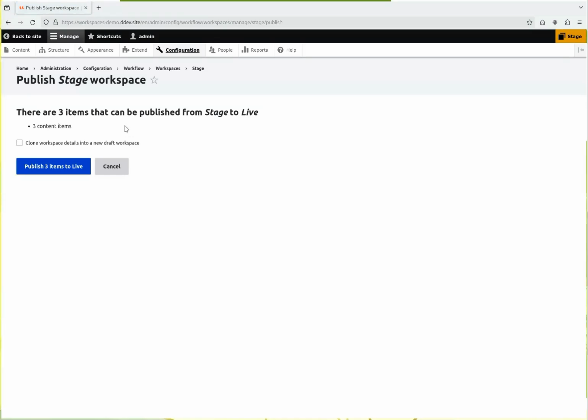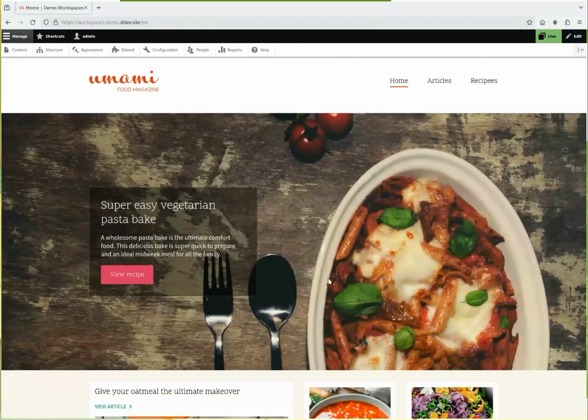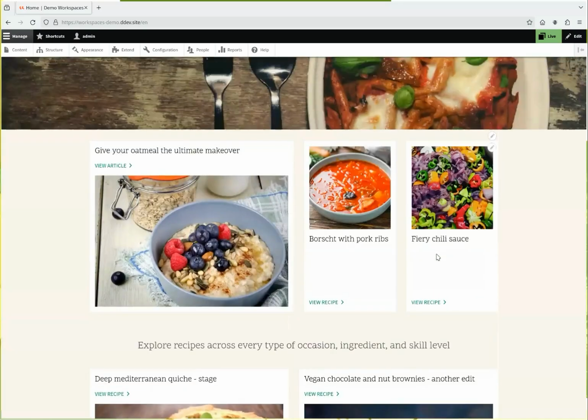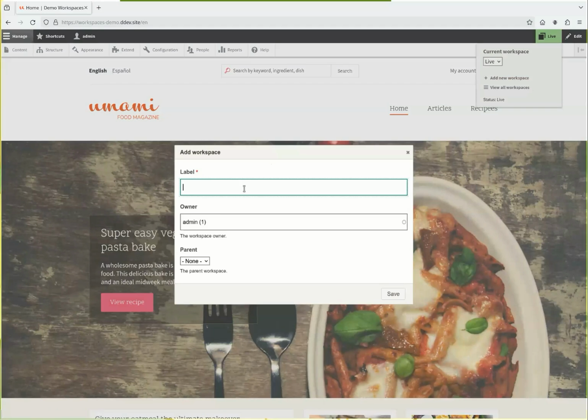And there's a confirmation page which lists everything that was changed in that workspace. And at a click of a button, all those updates are now published to the live site. We have these two changes, that recipe was deleted, and that's it.